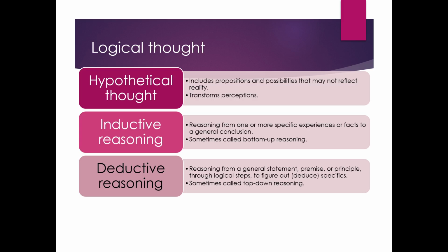So it's not always the greatest to be a deductive reasoner. It's just that you use more details and more information when you do deductive reasoning. And so it's a little bit more likely to be accurate.